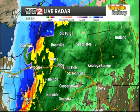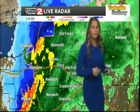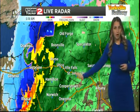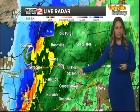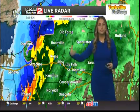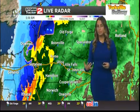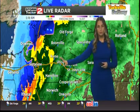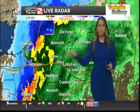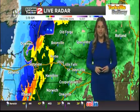Here is our Yorkville Battery Storm Tracker 2 Doppler radar. Our temperatures are still just around 40 degrees. We are seeing moderate rain showers at this point, even lighter rain showers in some areas. But this yellow color, this darker green, is looking to come in, so it will get heavier here this morning. And then once that cold front moves through, we are going to be seeing our temperatures drop into the 30s, right around freezing. That brings in some snow showers on the back end.